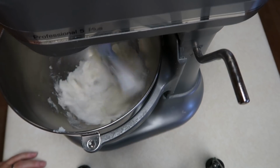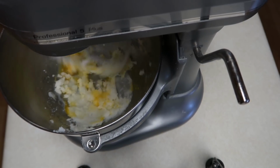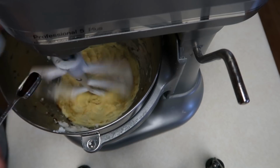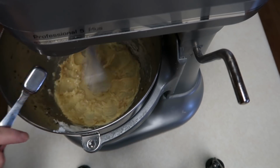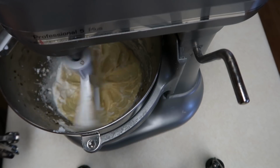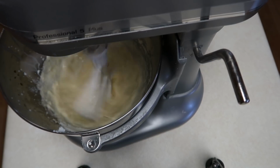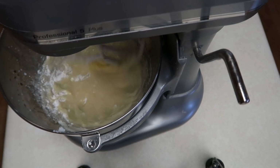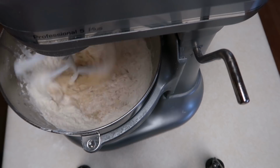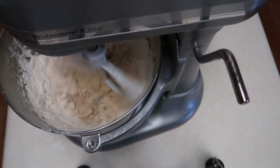Once that's creamed together, you're going to add an egg yolk. And then the vanilla and the peppermint extract. The salt and milk. Baking powder. And the flour. Once that is good and mixed up, I just added a few chocolate chips and stirred it in.